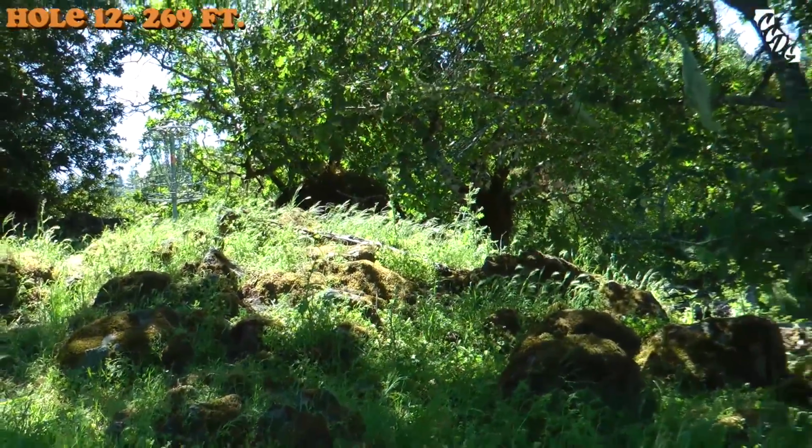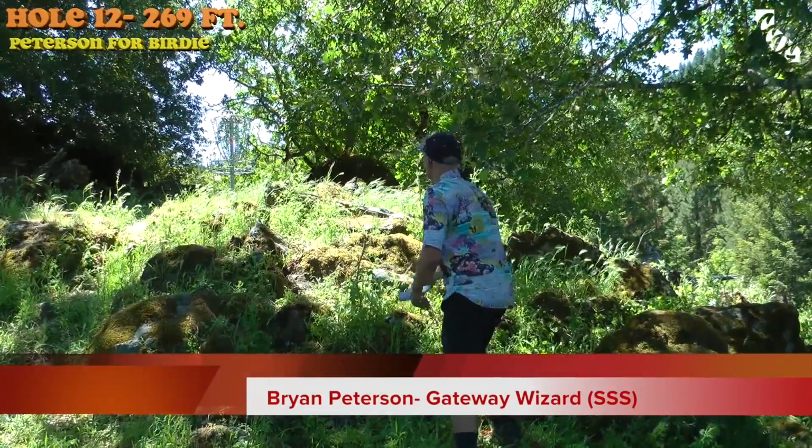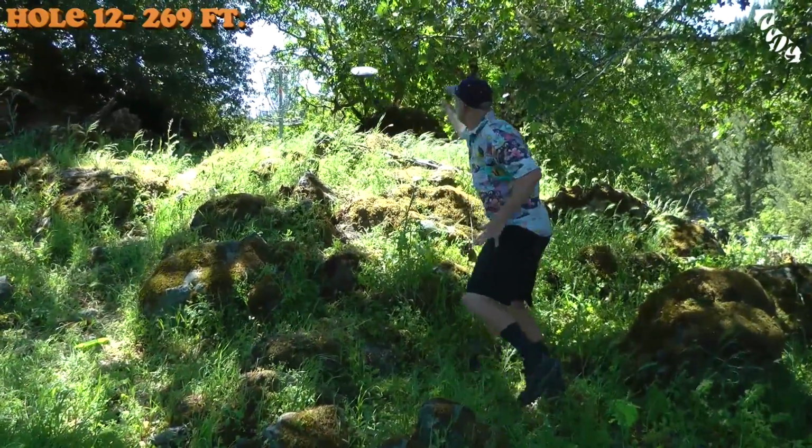But definitely one of the coolest holes because of all the moss and the rocks, and just the grass growing. It's pretty epic. Really pretty.